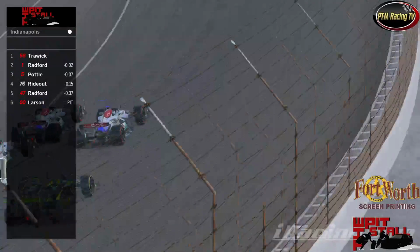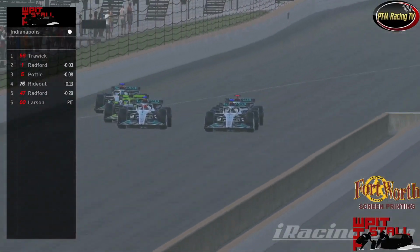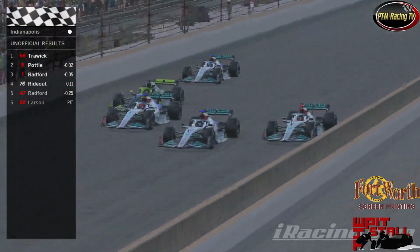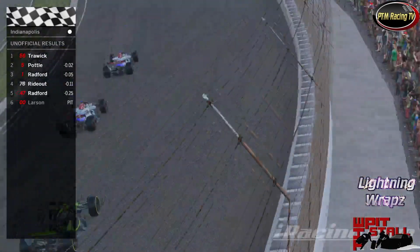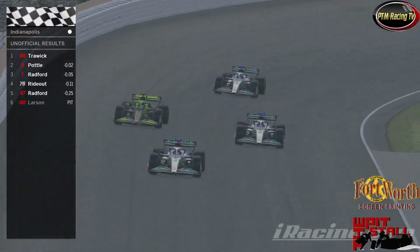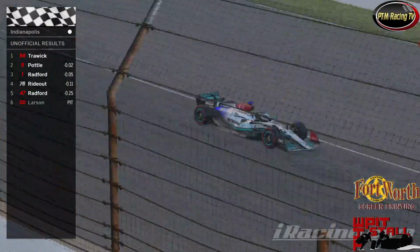We'll take it to the line, coming down from turn number 3, down for 4 to the straightaway. Radford trying to hold on to Trawick. They'll bring it to the checkers, 3 wide out of 4 to the end. It's going to be Trawick to the line. Oh my word, 0.03 of a second to the line. Blake Trawick just hangs on and takes down Chantel Pottle.